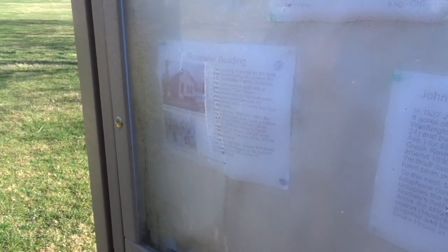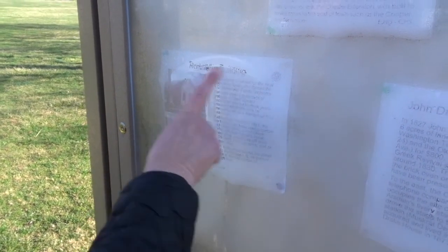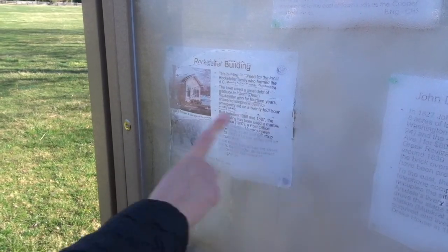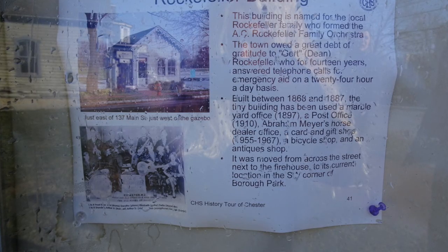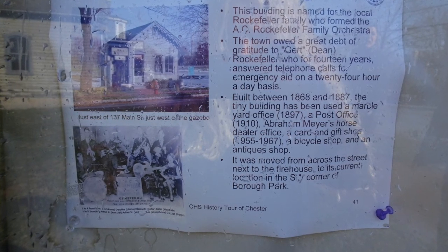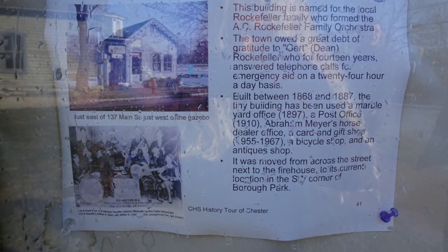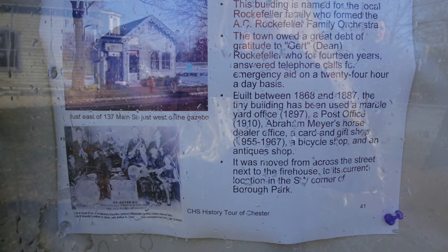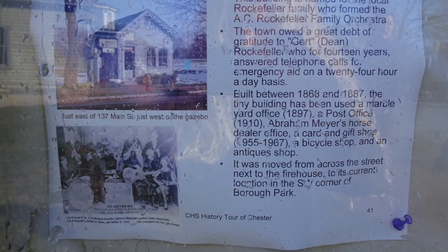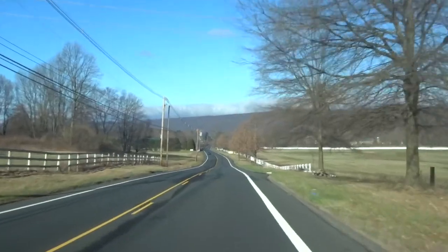This building is named for the local Rockefeller family who formed the A.C. Rockefeller Family Orchestra. Built between 1868 and 1887, the tiny building has been used as a marble yard office, a post office, a horse dealer office. Isn't that funny? Yeah. A card and gift shop, wow. A bicycle shop, and oh, that's cool.